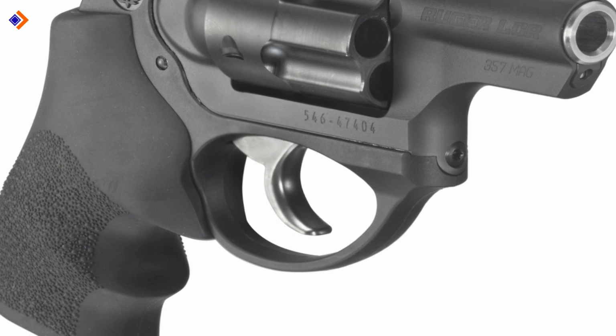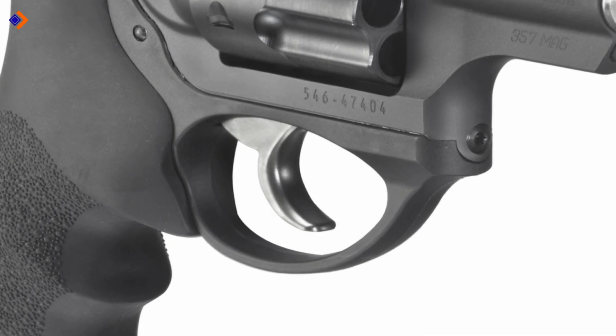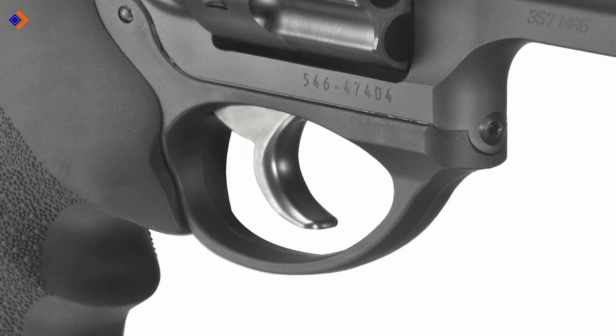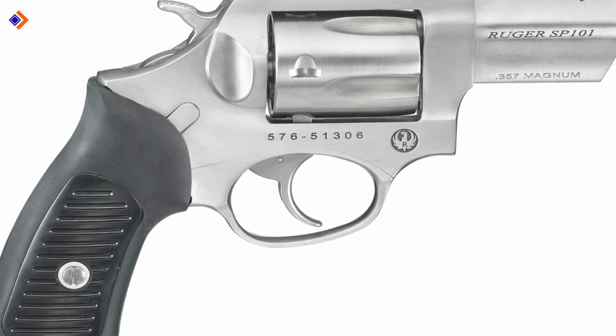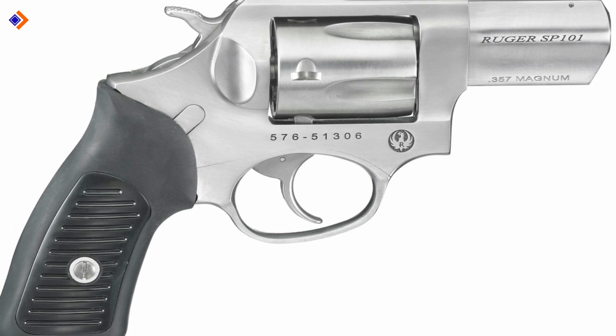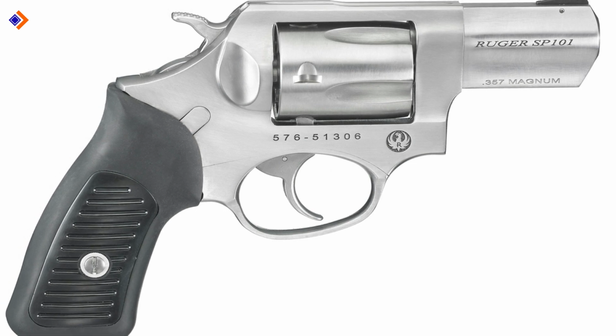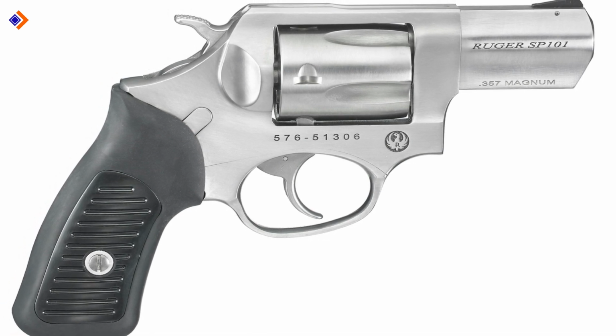Learning how to shoot a revolver is pretty straightforward. Even better, it's much easier to operate than other types of handguns. Once the rounds are in the cylinder, you simply pull the trigger and it fires. Of course, this is the real deal, especially in high-stress situations where every nanosecond matters. With a revolver, you can use a variety of ammunition, including the beastly .357 Magnum.